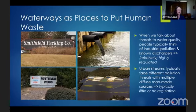Human beings have a long history of using waterways as a place to put our waste. The old saying, dilution is the solution to pollution. Well, we've gone a little bit too far with that, and especially these days when a lot of the things we put in the water or end up in the water have extremely long lives. They don't degrade quickly. Things like plastics last for thousands and thousands of years in the water before they degrade.